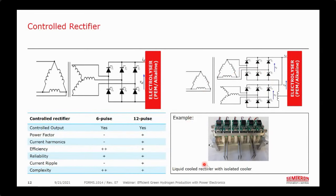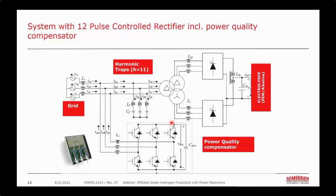And on the right side, you see an example of a liquid-cooled rectifier with an isolated cooler, which we have already designed. The 12-pulse thyristor bridge enables eliminating the odd harmonics, consequently reducing the reactive power and increasing the power factor. However, filters are still required. It's a good topology for high voltage and high current applications.